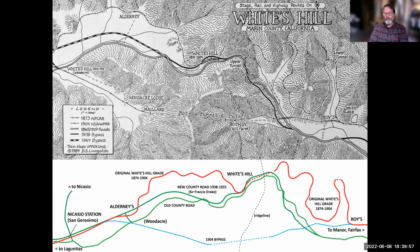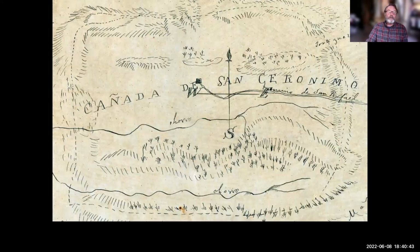So it's hard enough to build a trail, even harder to build a dirt road, and even harder to build a highway. And then quite a challenge to build a railroad, which has to take a certain grade, can't go any steeper than something like a 7% grade. And so if you can follow my cursor, you can see here's the original railroad grade that went snaking up around and around over big trestles, and finally through a short tunnel up at the top, and then down into San Geronimo Valley. And that was bypassed in 1904 by the Bothin cutoff that went through the big tunnel over to Woodacre. But first, let's talk about that old trail.